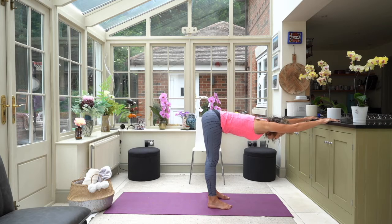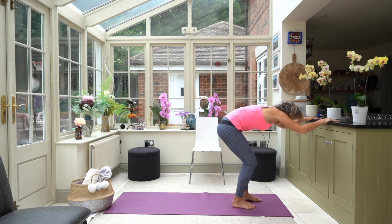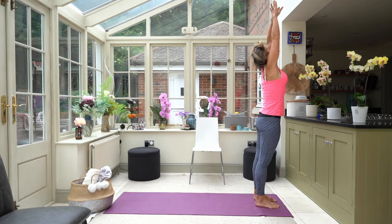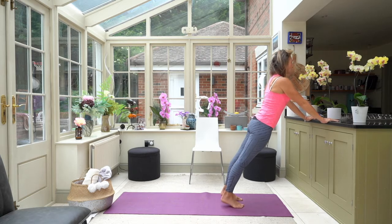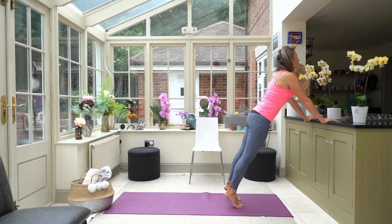Straighten up, deep breath, and then bend the knees, and you're just going to walk the feet in. From here, big deep breath in, stretch up tall. Good job, take the arms out, and we'll do that again. So come back to that triangle position. Find that point, get the length, come up onto your toes again, and then ease back. So you're just working through, repeating the movement.